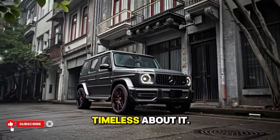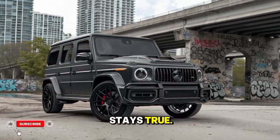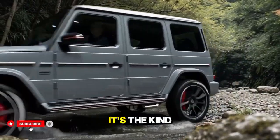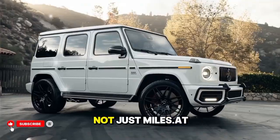There's also something timeless about it. Trends come and go, designs change, but the G-Class stays true. 10 years from now, a G63 will still look tough. 20 years from now, it'll still be desirable. That's rare. It's the kind of vehicle people keep, collect, and pass down. It builds stories, not just miles.